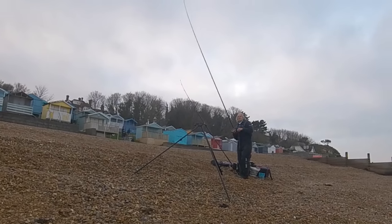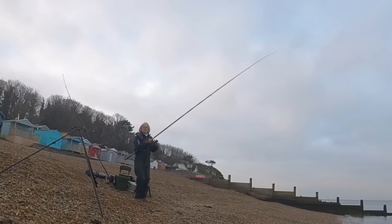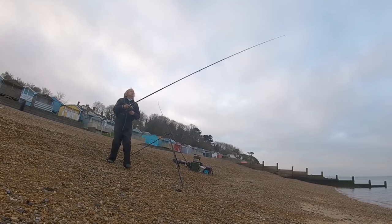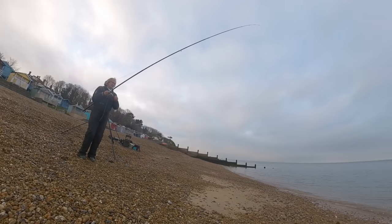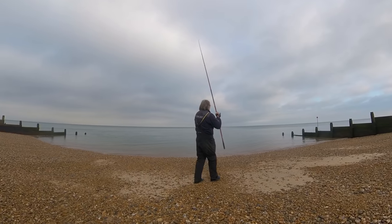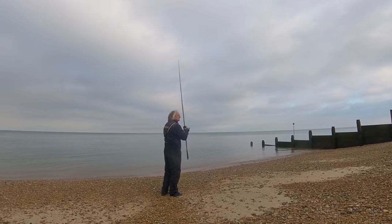I strike into another little knock, but this time it feels like there's a fish on. Flounder on a boom rig. Not big, but at least I've caught a flatfish from this venue. Now this is something bigger and it's kited to my right. Unfortunately, I feel it come off.